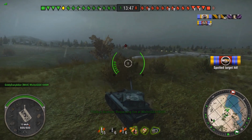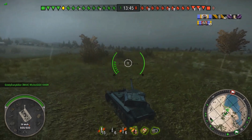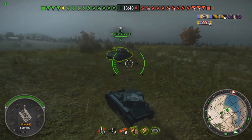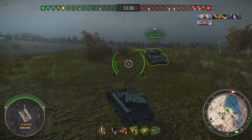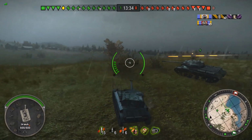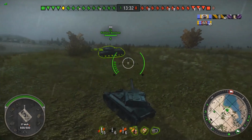So as you saw, I got a few nice shots in on that T21, and my team do manage to take him out, securing our first kill. Yes indeed, Lemons Crazy. And IS come to join me.